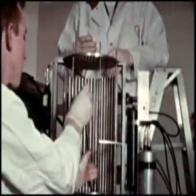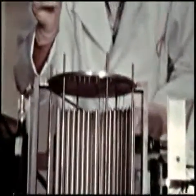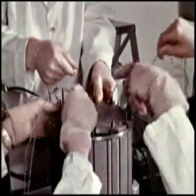The nuclear system is based on the proven SNAP-2 concept. The nuclear reactor is uranium zirconium hydride, fueled and moderated, and NaK-cooled. The SNAP-8 reactor is designed to deliver up to 600 kilowatts of usable thermal power.